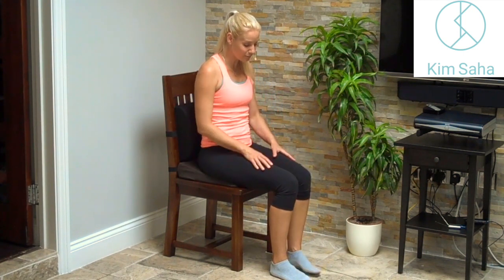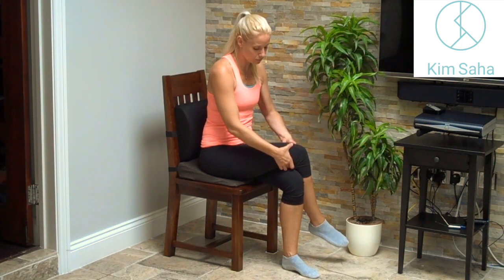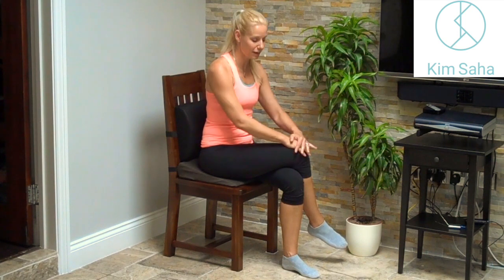So we're just going to be dealing with the calves a little bit here. And blood does pool in the calves. I'd like you to cross your legs. It's not a good idea to sit cross-legged whilst in a meeting or at the laptop. It does sort of compress the veins at the back of the leg here.